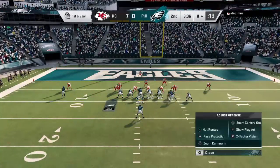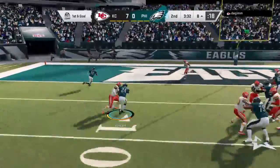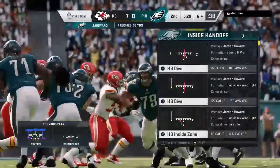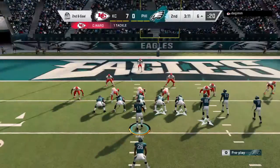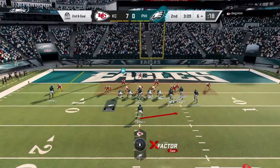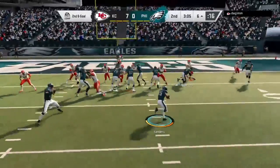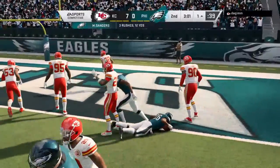You go tight. On 1st and goal, Howard. And he'll be stopped just outside the 5 at the 6. Give him 2 yards on that one. 2nd and goal now, the 6-yard line. It's a 2nd down run with Sanders. A nice run there as he picks up 6.